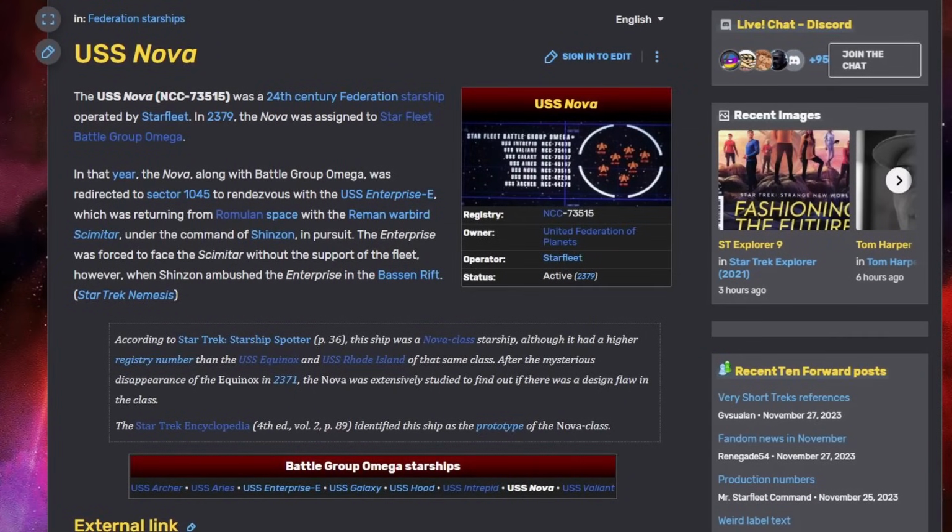For one, there's the USS Nova, the first of the Nova class. We know the Nova's registry number because it appeared on screen in Star Trek Nemesis as part of Starfleet Battlegroup Omega. This was the battlegroup that was supposed to rendezvous with the Enterprise E and help them battle the Scimitar, but the Scimitar managed to ambush the Enterprise in the Basin Rift first.